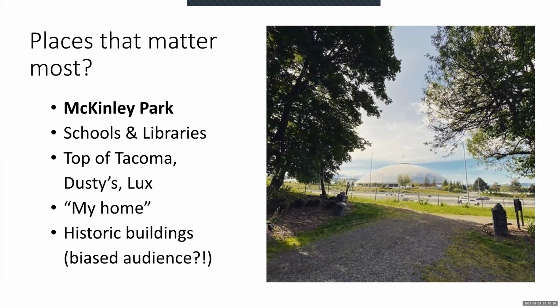So some other questions that we asked were places that mattered to people. And far and away, McKinley Park was mentioned over and over again. So that shows what a valuable asset the park is to the neighborhood and of course to the city. Many people mentioned schools and libraries. Local businesses such as Top of Tacoma, Dusty's, and Lux Coffee were repeatedly mentioned. People talked about their own home or homes of friends or interesting homes that they saw around.